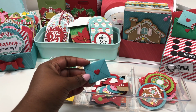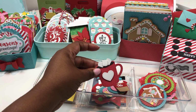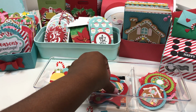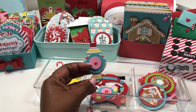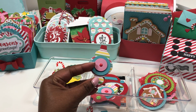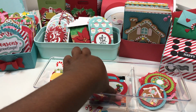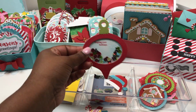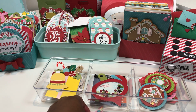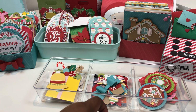some envelopes from my MFT die, a cocoa cup from My Favorite Things. There's another cocoa cup. These were some ornaments that I created from, I believe, Stampin' Up! And also like a little shaker that I created from Paper Tray Ink. So still a ton of embellishments left over. These were some of the die cuts.